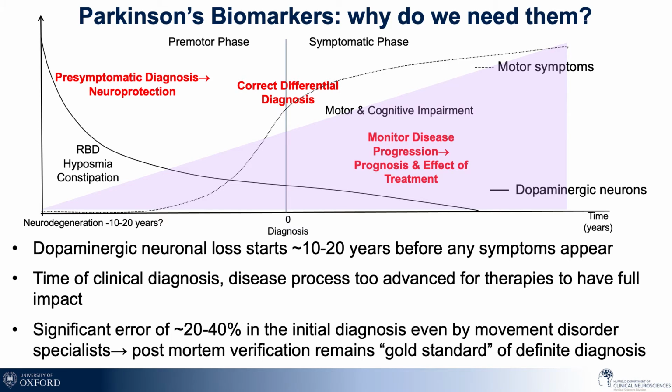And there is a significant error of 20 to 40% even. Very skilled movement disorder specialists, such as Michelle, do get it wrong, because some of the cases do end up being, for example, MSA. And at the moment, the post-mortem verification, what I do, looking down the microscope to find those Lewy bodies and looking at where the neural loss happens, it really remains still, unfortunately, the gold standard for the definite diagnosis.